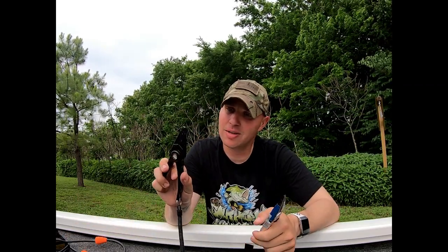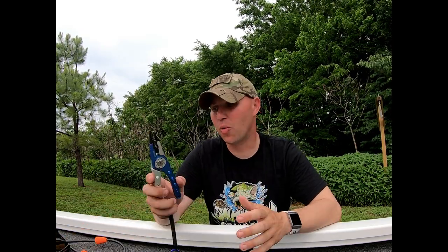Y'all might have a different brand. These right here are Mustad. I'm not even sure what my buddy Jason's are. These are Streamworks, I'm not really sure. They work out when I'm on the water. Not really my type of style, but they get the job done. You know what I'm saying? So always keep a pair of pliers because you never know when you're gonna need them.